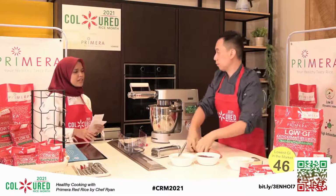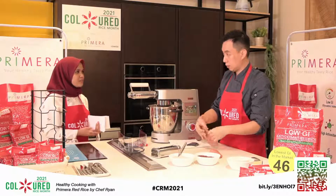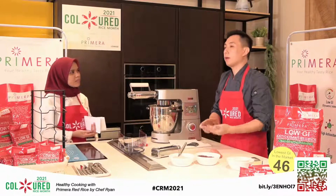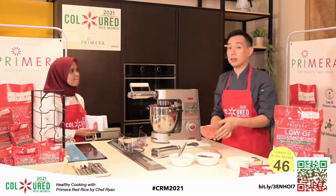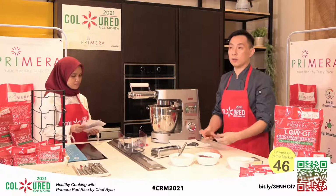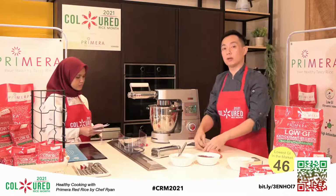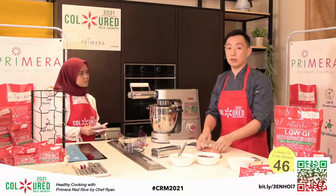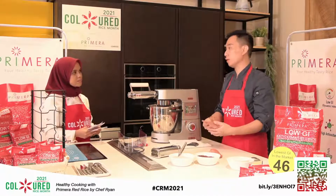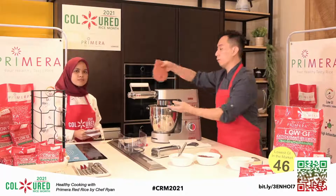Do you know any other restaurant that also uses the red rice to serve their food? Yes, as far as I know, Kenny Rogers. I don't know whether they are still serving it, but they used to serve Primera red rice as one of their main dishes. We also own a brand called Wholesome Penang in KLCC Cold Storage, and on a daily basis we are serving Primera rice as part of our set lunch. So for those of you who would like to try the rice, you can go and get it.